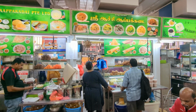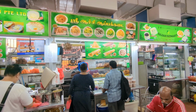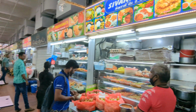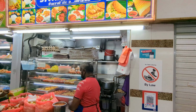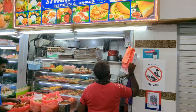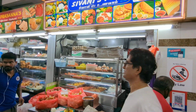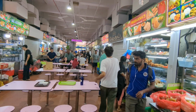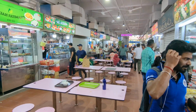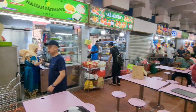Here you've got also thosai and one other kind of things, rice also they have. And here we have Indian food, Indian rice, thosai also they have. Rocket thosai, masala thosai, idli, chapati also they have. But I bought my chapati from Alauddin. There's a famous one here.